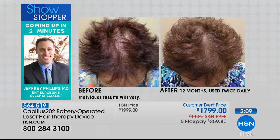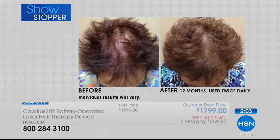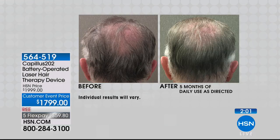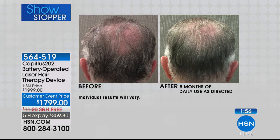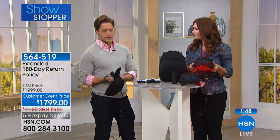And when we look at these before and after pictures, these are real people just like you that one day looked at their hair and said, oh my gosh, I'm losing my hair. It's due to genetics. What can I do? And they found Capillus. Well, you know, genetics is not always the culprit. If you're going through weight gain, weight loss, hormonal changes, there are a lot of things that can actually contribute to hair loss. And we need real solutions.